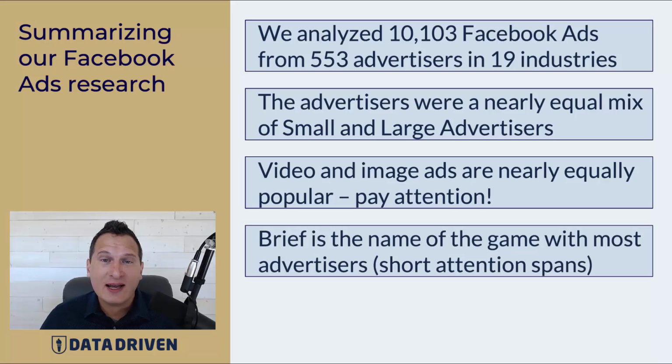When it comes to advertising, both your headline, your ad copy, even the URL you display, brief is the name of the game. Everybody's going short. They're going for brevity. They're making it as short as possible. They want to be seen and not heard. They want the image to shine. They want the video to pop up and grab attention. They don't really care about the words. At least that's the common trend we're seeing across our advertising set.